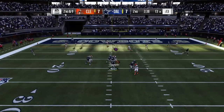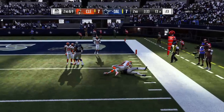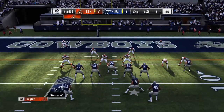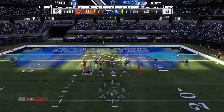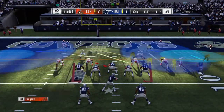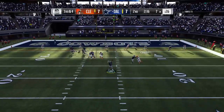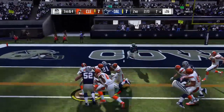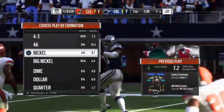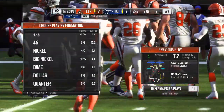Second down, Prescott. And here he'll get it down to the 7. 6 yards there off the scramble, but it'll still leave him with a third down. It's coming now. Here's Prescott. This will be caught just inside the 10. And he will have the first down before he's brought down at the 3. Give him a gain of 4, able to convert, and that sets up 1st and goal now.